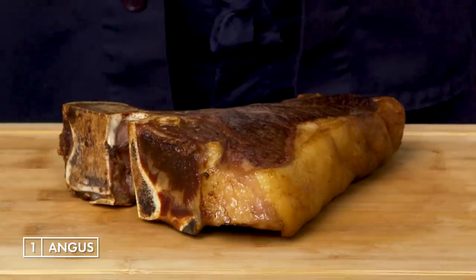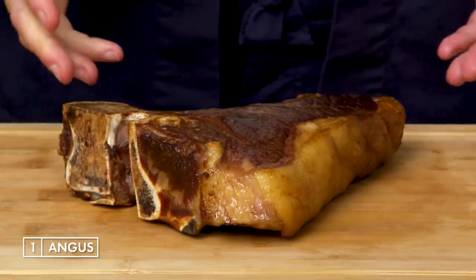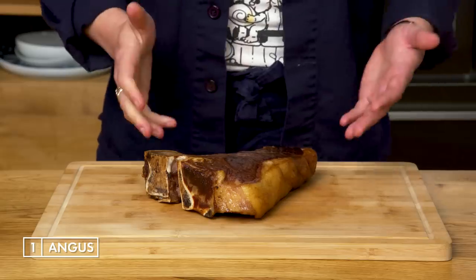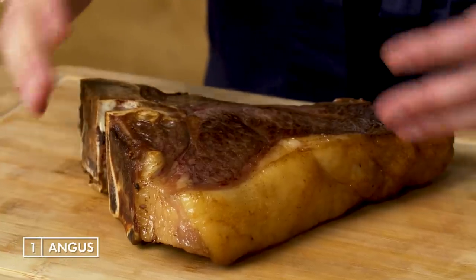Look at that beauty! I love the smell of steak in the morning. This fat cap is looking especially appealing to me right now. It's going to lend every slice off of this steak a little bit of extra richness.